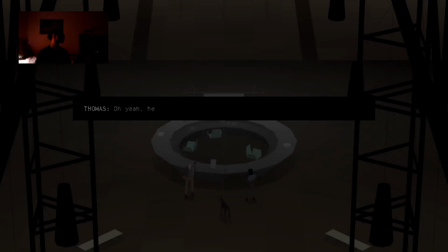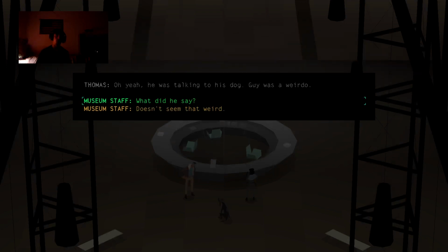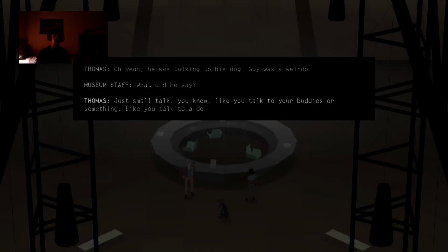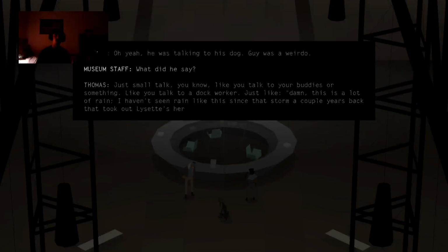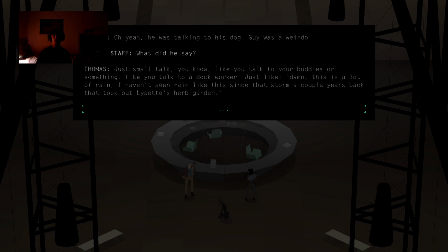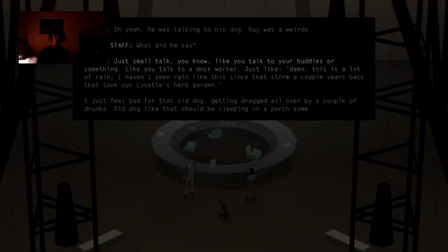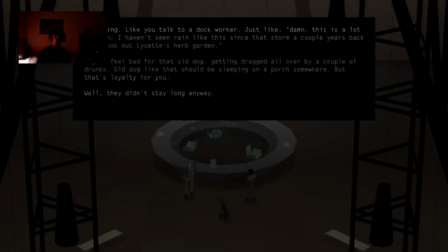Homer! Thomas. Oh yeah, he was talking to his dog. Guy was a weirdo. What? Say, doesn't that seem weird? What does he say? Just small talk, you know, like talking to your buddies or something, like a dog walker. Just damn, this is a lot of rain. I haven't seen this much rain since a storm a couple years back that took out Estes' herb garden. I just feel bad for that old dog getting dragged around all over the place by a couple of drunks. Old dog like that should be sleeping on a porch somewhere, but that's loyalty for you.